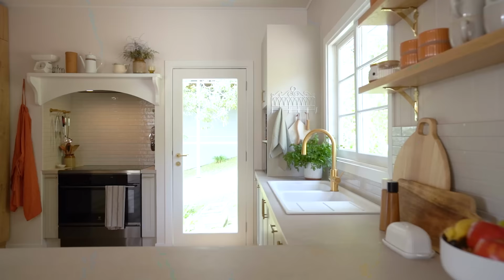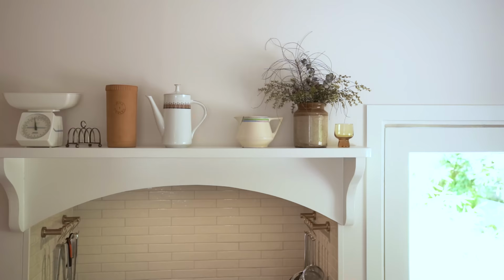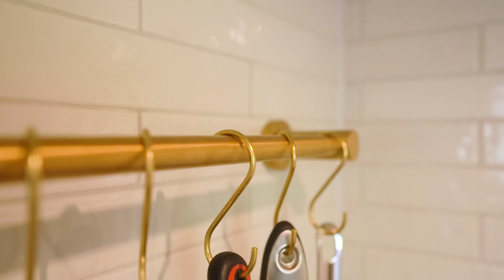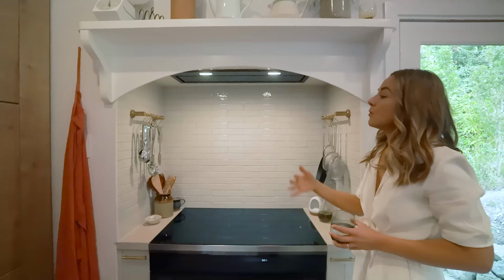The other thing that I really love in this kitchen is also this oven. So we've opened this up a lot. We've got a very generous sized oven. We actually repurposed this shelf from what was here before. But I also really like this detail with these brushed pure gold towel rails and the fact that we've got these S hooks here. So we've just got additional storage for utensils. It's a much more practical space.